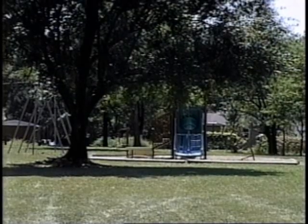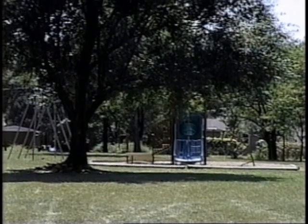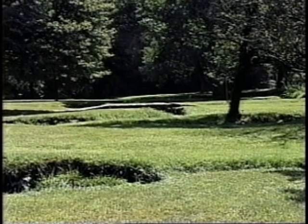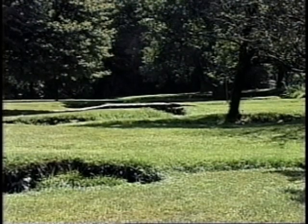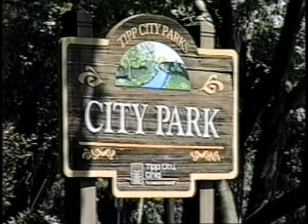Notice a running theme here? Donations from individuals like you and businesses like yours make projects happen. In many cases, they can ensure a park addition can be enjoyed now instead of 5 or 10 years from now. Here is a list of the park areas of Tipp City.